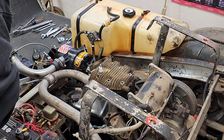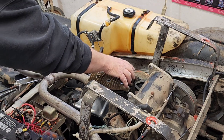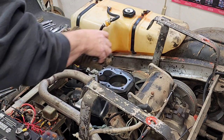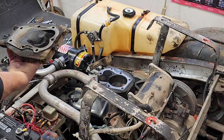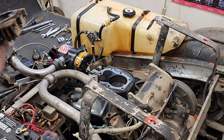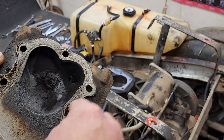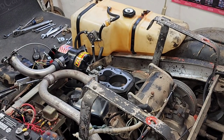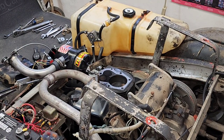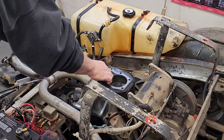It's already moving, which they should be a little stuck, right? Oh, yeah. Oh, my gosh. It's totally oil soaked all the way around. Yeah, that's a problem. Is that our only problem? Gosh, I hope so.